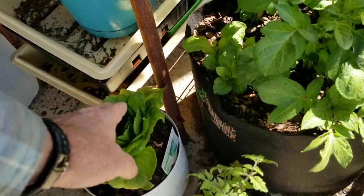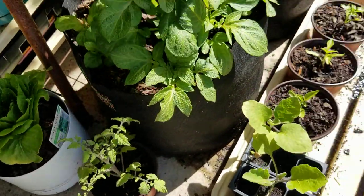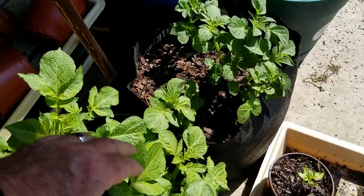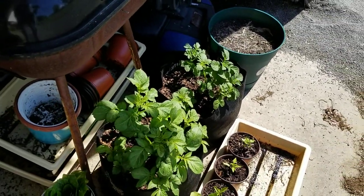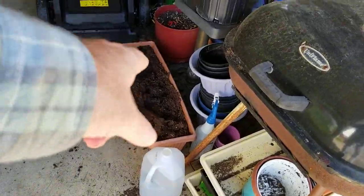Okay, the lettuce is looking pretty good. This little tomato. I gave everybody a little dose of Miracle-Gro yesterday. Wonder why this one's growing so much better than this one. They're both the same potatoes and everything. I don't understand that, but those have never sprouted. I'll probably put some other potatoes or something else in that one.